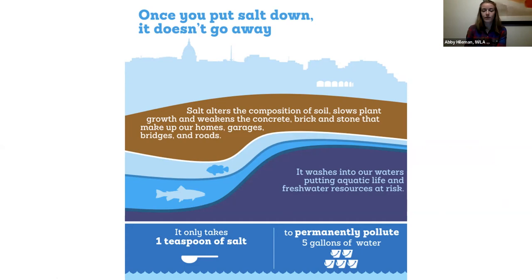Another good visual for you too: a 12-ounce drinking mug, your typical coffee cup, actually holds enough salt to salt a 20-foot-long driveway or 10 sidewalk squares. Putting down more salt does not increase its effectiveness. It only increases the amount of salt that enters the environment. So, another good visual for you.